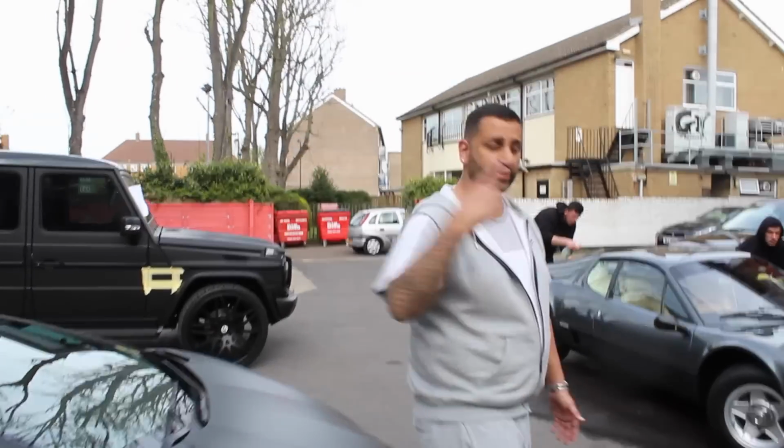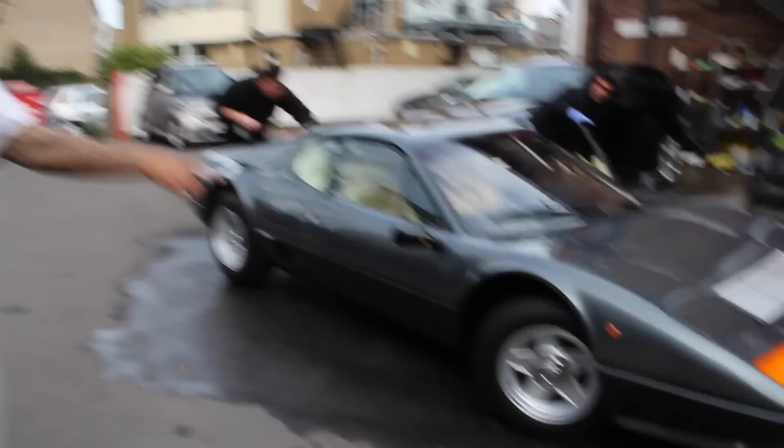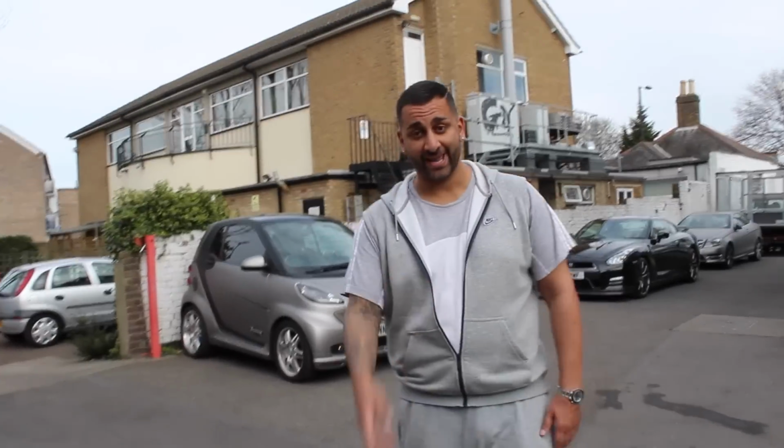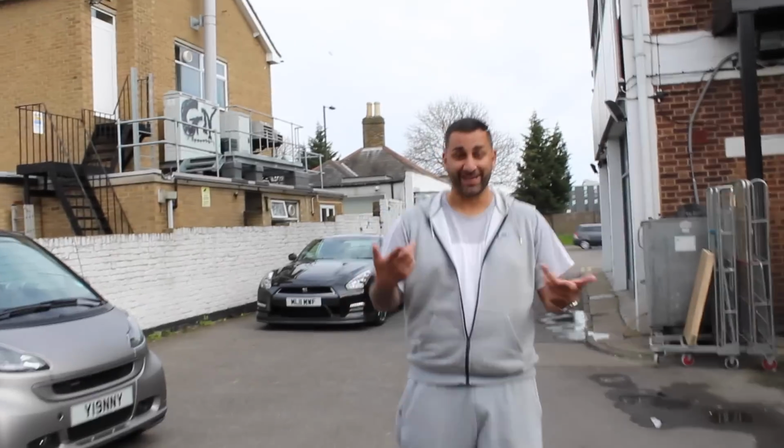So as we're walking from one unit to the other, check this out. I know you can name what car this is. I'll give you a clue. It's obviously a Ferrari. Old school Ferrari. See, I could be lethal, but you know what I mean?